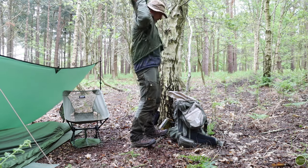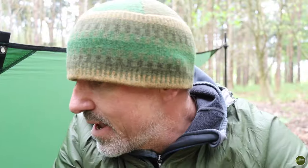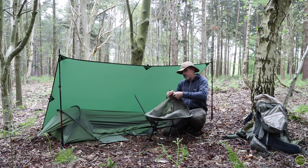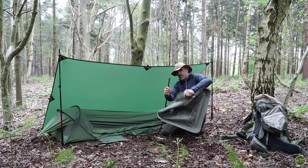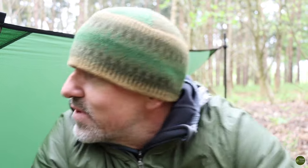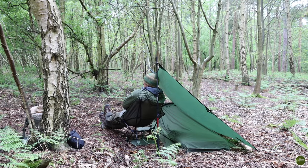I'm all set up for the evening. I've got my lightweight tarp and bivvy, and I even had enough room for my chair, which is good. So I've got some comfortable seating for the evening. I got quite chilly a minute ago. That wind is just cutting through this woodland, so this tarp is doing a good job of deflecting that wind off me. I'm sort of nestled in behind it, and it's a lot warmer. I've put my warm coat and my woolly hat on as well, just to keep that warmth in.